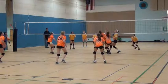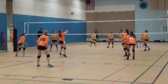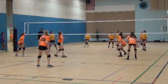That just shows that we're really dialed in and we're focused on where that ball is going and where we need to be. This one here is, again, a little bit of an overpass, so the serve comes over.